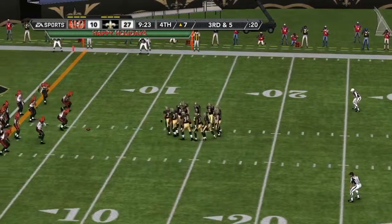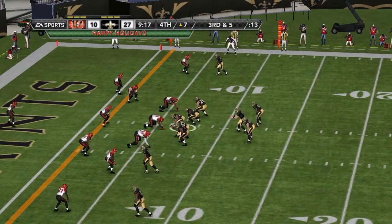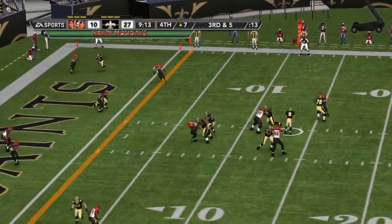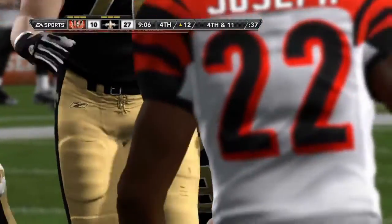They set up shop on the 6. He's searching for a receiver. Rolling out to his right. Good protection in the pocket. The quarterback had no chance on that play.